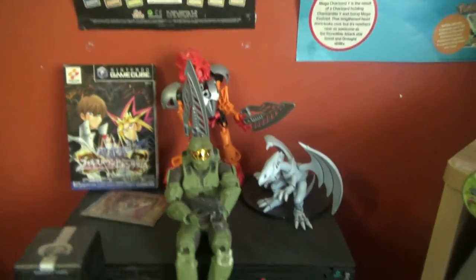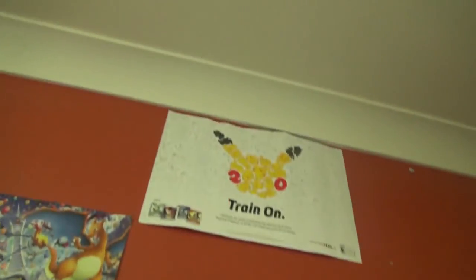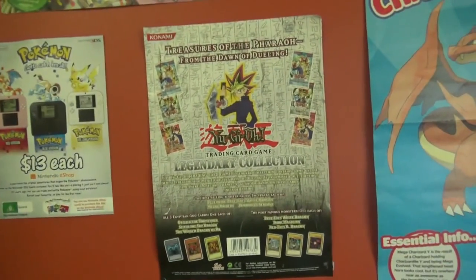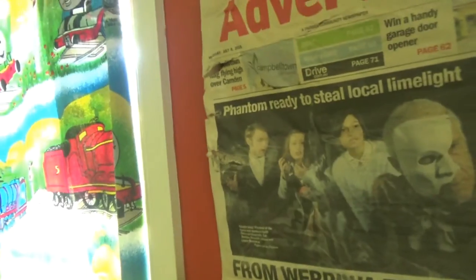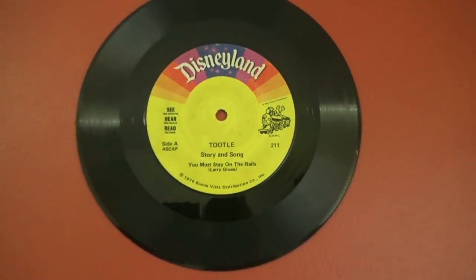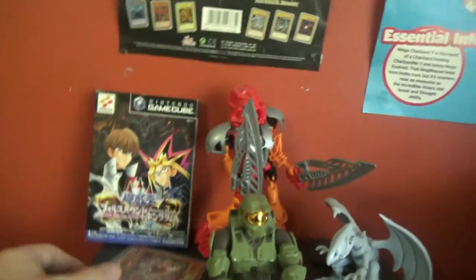And we get up here. I see my posters I've got. That's one from EB Games, that's one from Pocket World, that's another one from EB Games, that's from the back of the original Legendary Collection. That's me! And that's a record of Tootle because it's my wall and I can put what I want on it. And let's see, what have we got up the top here?